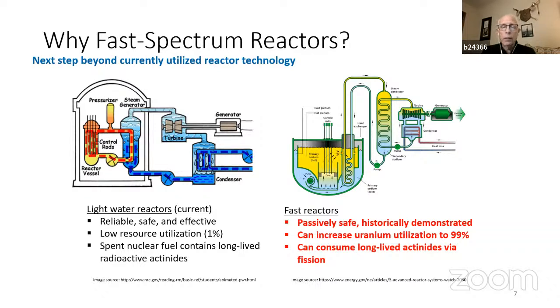With some recycling, we can increase the uranium utilization from only 1% to over 99%. So think about your Honda CR-V, you're getting 30 miles per gallon. Just imagine what it would be like to get 3,000 miles per gallon. You wouldn't care much how much gasoline costs because you'd only be going maybe 4 times a year to the gas station. Well, the supply of uranium isn't really a big problem these days, and that's one reason we haven't built these reactors.